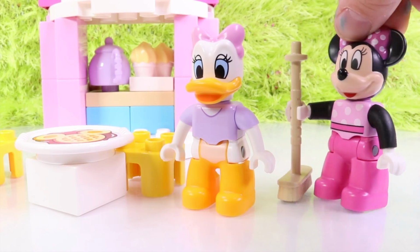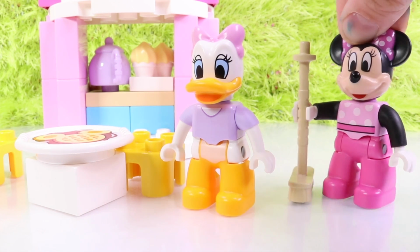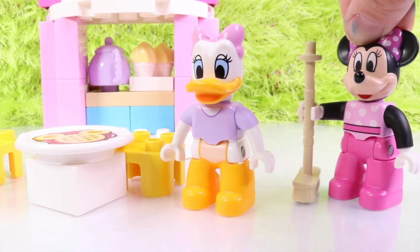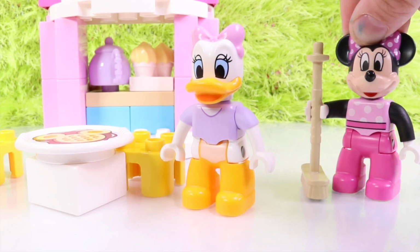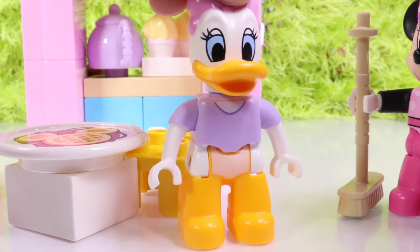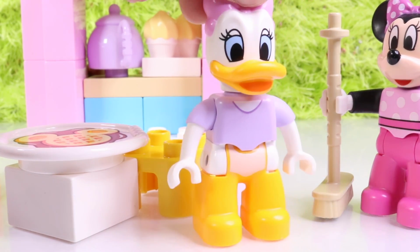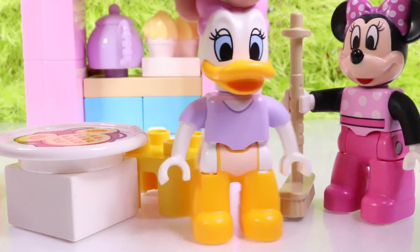Daisy, look what we've accomplished in a week's time. Our cafe is almost ready to open. We have some bread and cupcakes and pancake foods too. I know, whoever comes to the cafe sure will love how it looks. I cannot wait for our first guests to arrive.